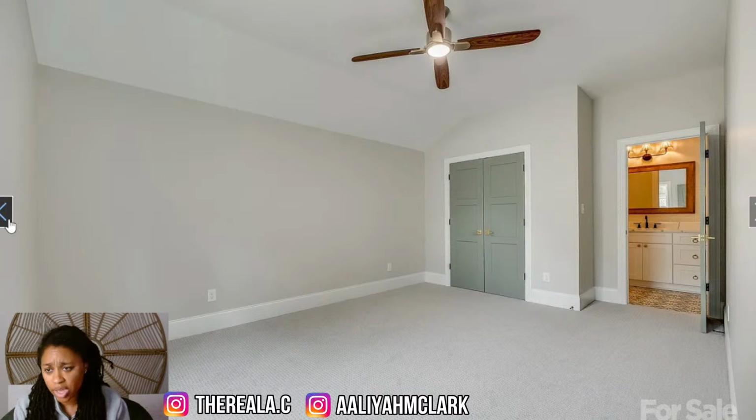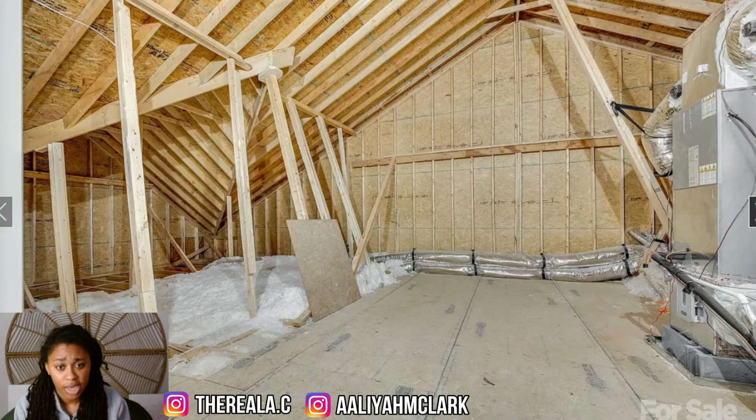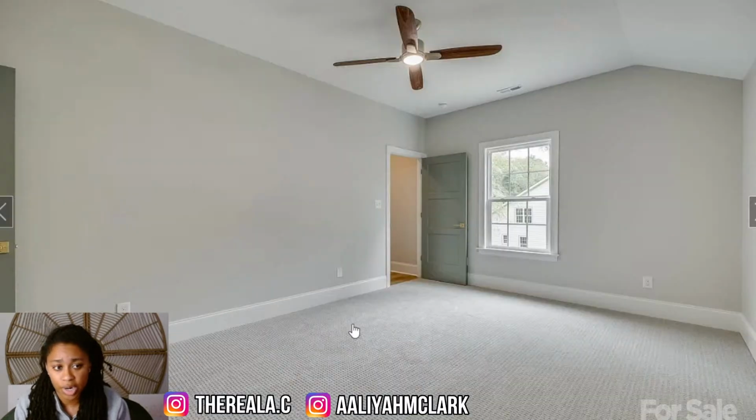Okay, so I'm not sure where we are. I really hate that they put carpet in this big room, and they have carpet in another room. So there's 4 bedrooms in this house. And I was hoping that they were just going to keep the wood looking flooring throughout, but it doesn't look like they are.